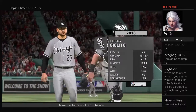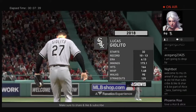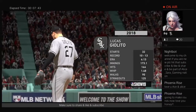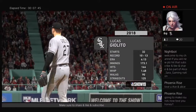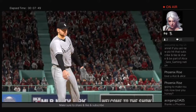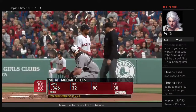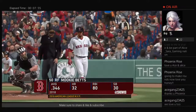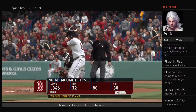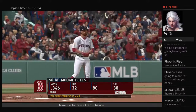Lucas Giolito, the California-born right-hander, is on the mound. Dan Plesac, what's the word on him? Hey, it just goes to show you how tough it is to pitch in today's game. This guy has a career ERA over 5. At times he can be good, and at times he can be really, really bad. It'll be interesting to see which guy shows up in this one here today. Here's Mookie Betts leading things off in the bottom half of the first. The right fielder, Mookie Betts.